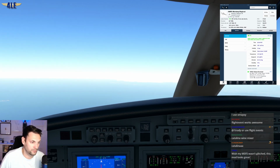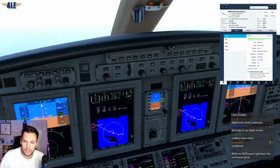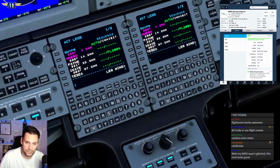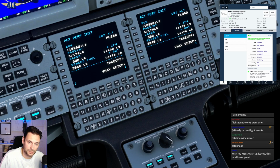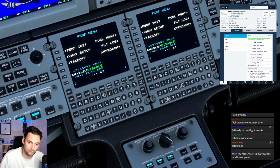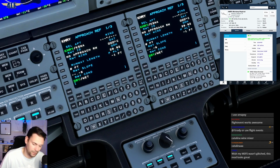Okay, so what I'm gonna do is go into here and just kind of get this done early. So I'm gonna go to a perf init. Takeoff. Nope. What am I doing? Yeah, okay. I don't know why I was thinking. Okay, approach. 190 is the winds at 5, so that's going to go in here. Temperature is 12. 6 kilo contact, SoCal departure. Altimeter is 3010.